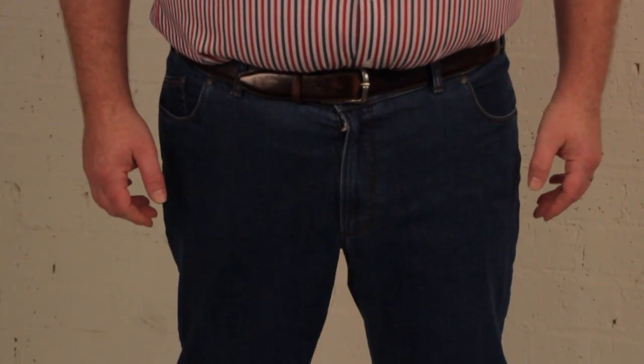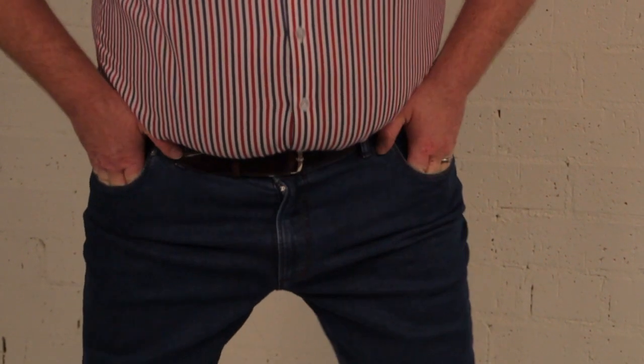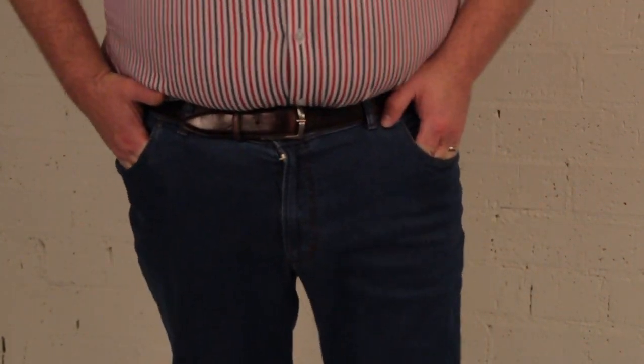I'm here to talk to you today about the Eurex Ken Denim. They're a nice mid-colour denim, so they're not dark, but they're not too light, and they've got a little bit of stretch to them, so they've got a real comfort factor. This sort of colour denim can be worn not really dressed up. It's a lot more of a casual run.